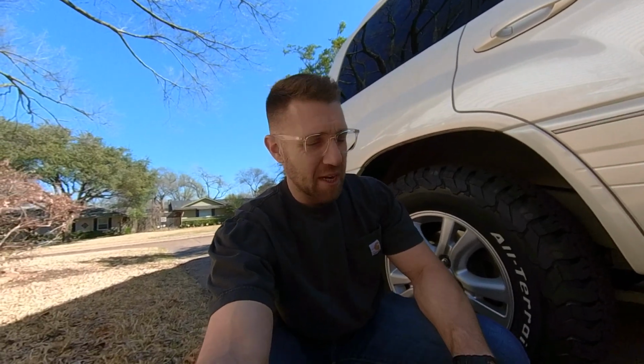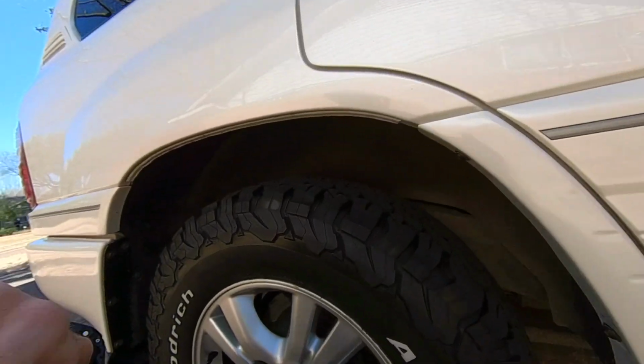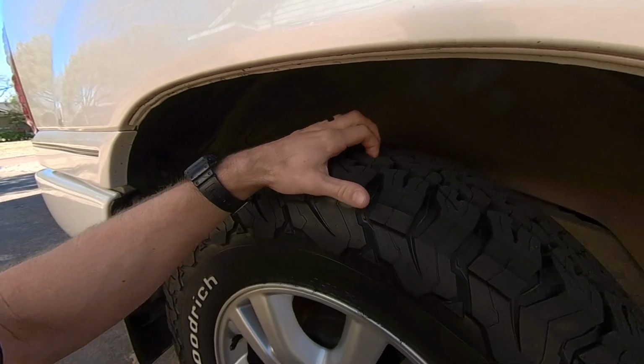I love brand new tires. These are brand new tires on my LX470. I'm a belt and suspenders type of guy, so I change my tires significantly before the little wear bars start popping up. Why do I do that? Why am I that type of guy?